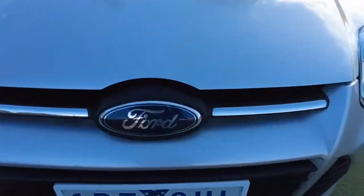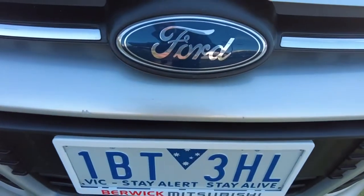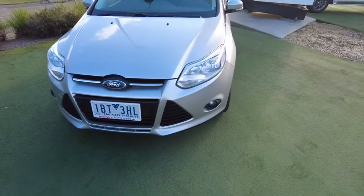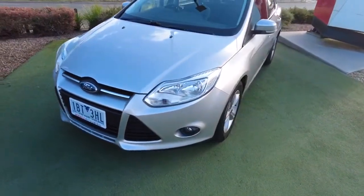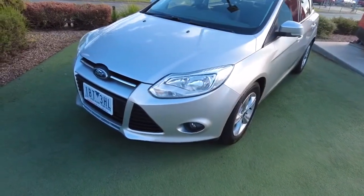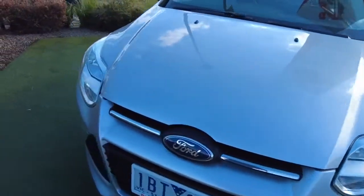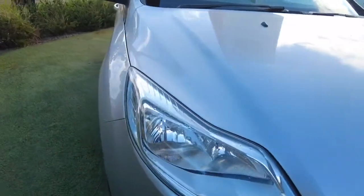So on the front here as well, we do have some minor little scuff marks, which you can see just in the paint there. Now they have been touched up on this car, so there are some little touch-up marks. However, it's just a generalized brush touch-up. On our headlights here, they are in very good condition, very clear as well, so there's no fog or anything like that in these, so good nick, which is awesome.